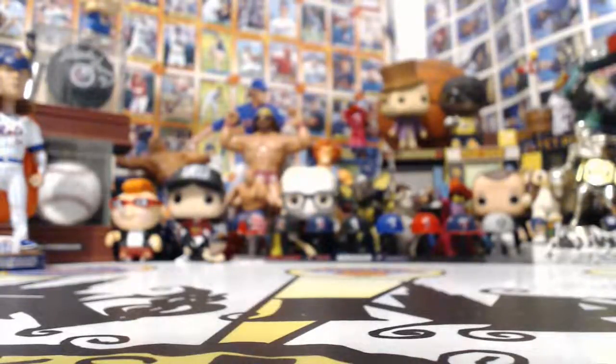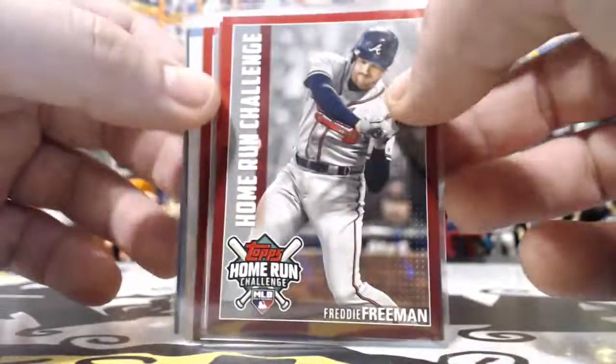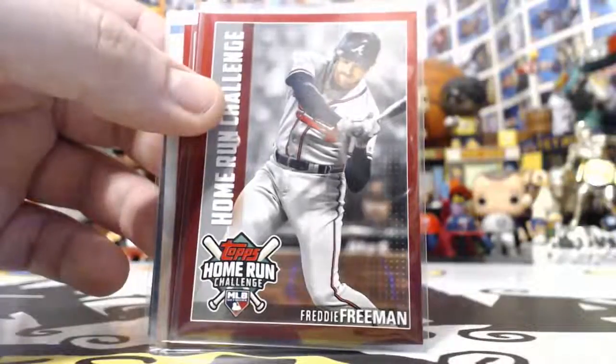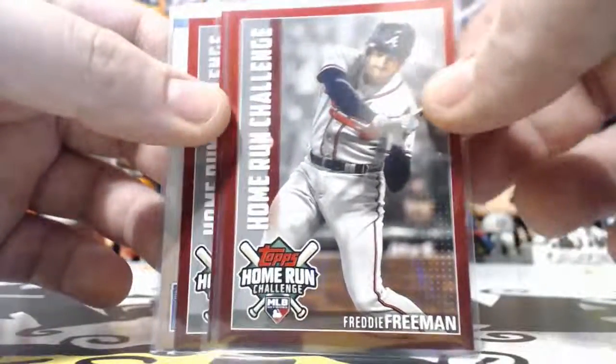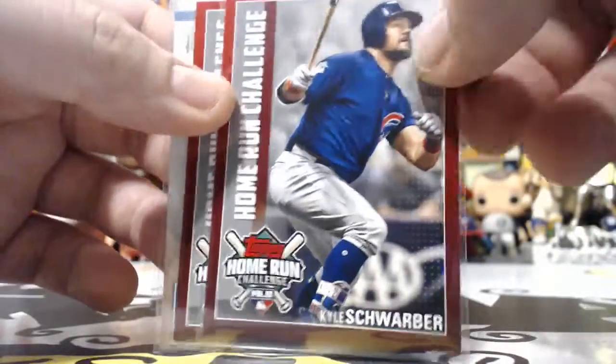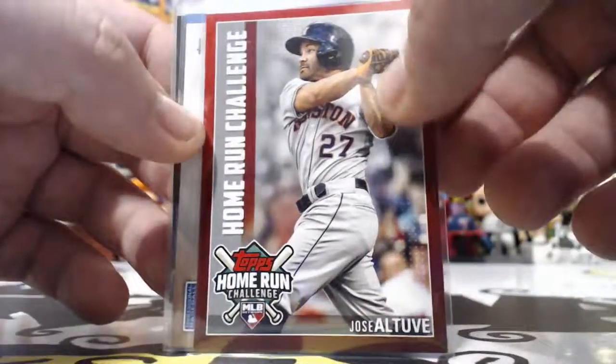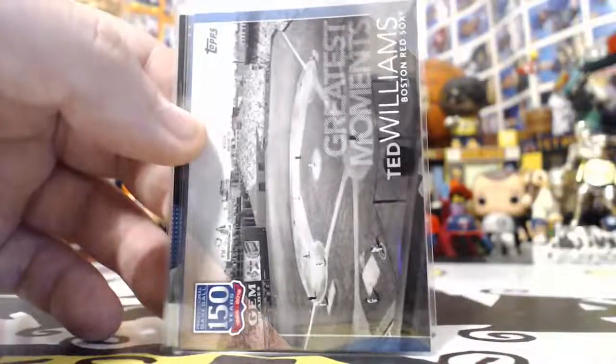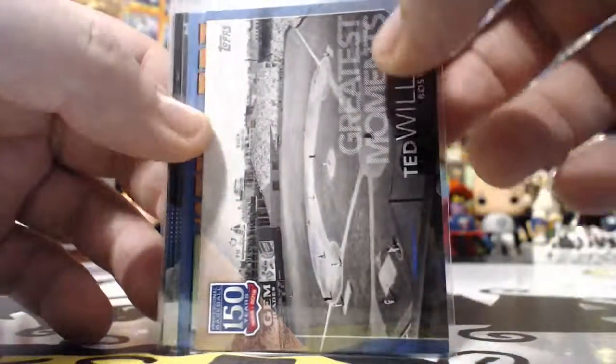All right, we also have home run challenge. Three of those, one in every box. All right, we got Freddie Freeman for Atlanta, Kyle Schwarber for the Cubs, and Altuve for the Astros. All right, the blue parallels, the blue inserts, not numbered blue parallels.